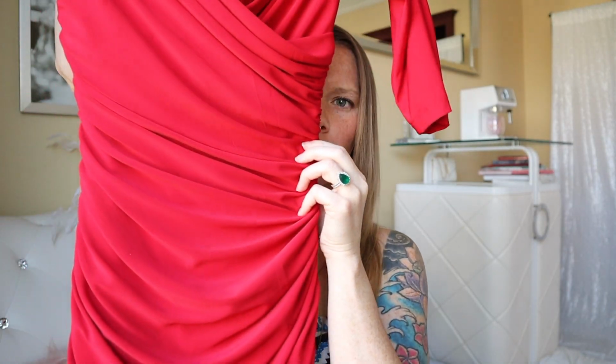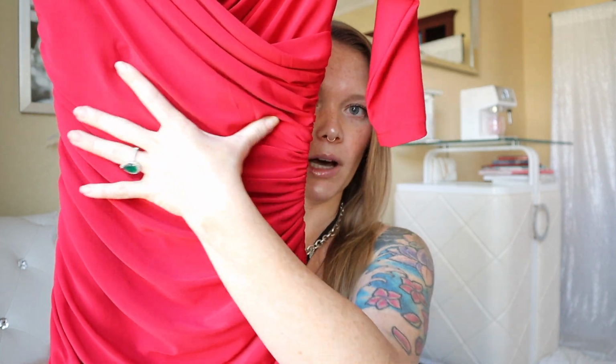And if you can tell, it is quite snug. I am not going to put this dress on, but I will show you a picture of it right now. And the reason why I'm not gonna put this dress on is because it is so hard to get in and out of. It does not have a zipper. If you can see how tiny this is, I have to put my whole butt through this.